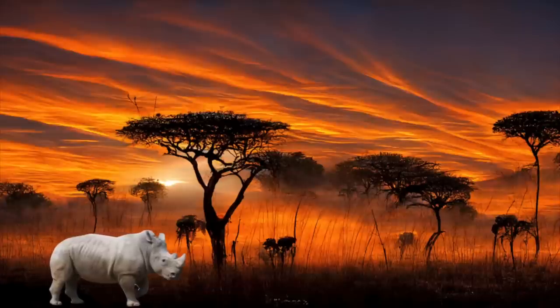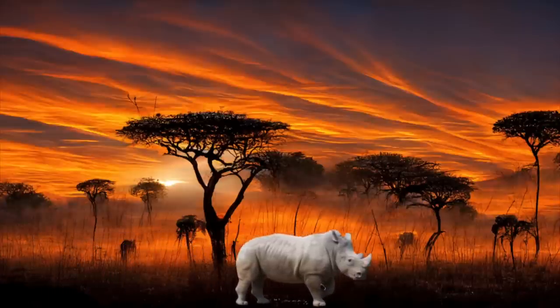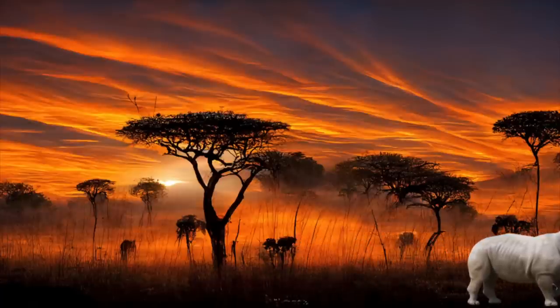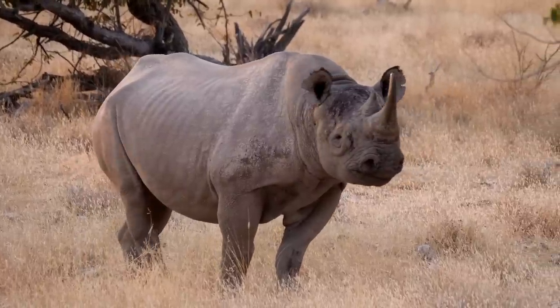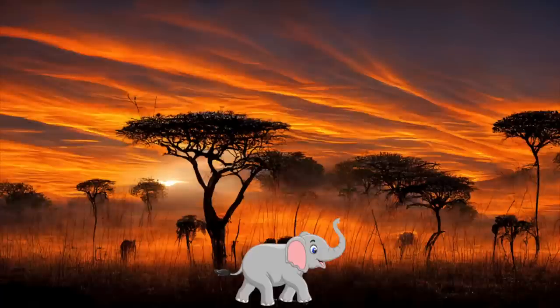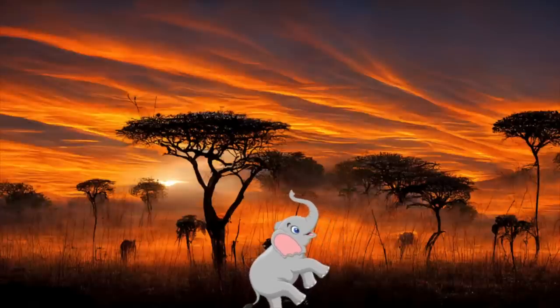Watch out, there's a rhino. Ooh, look at those cool horns. Kind of reminds me of a dinosaur called a triceratops. Aw, look at the little elephant and its super long trunk.